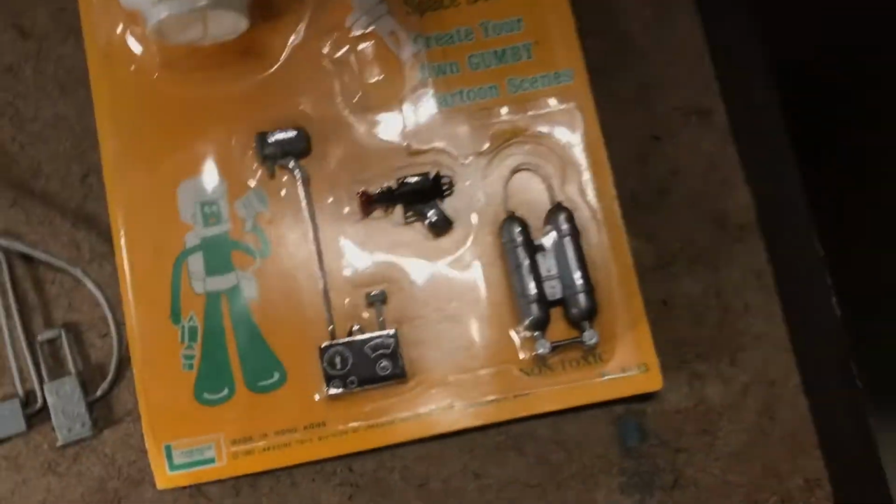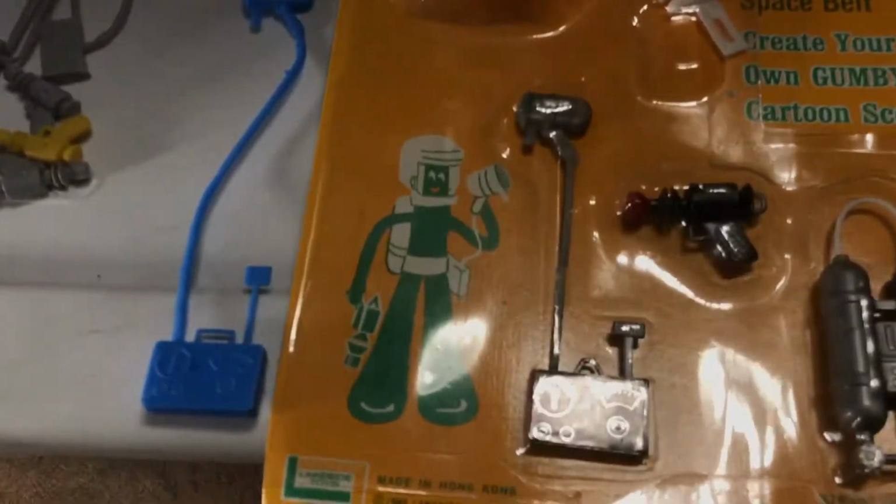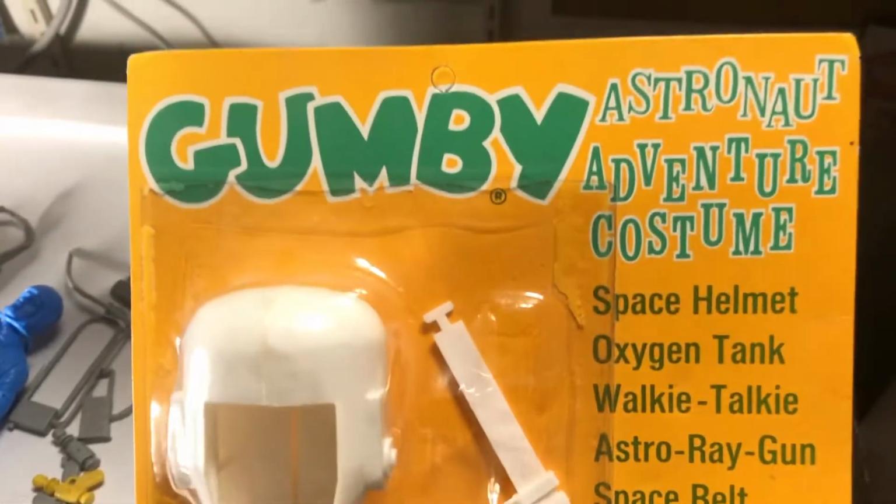Changed slightly for the nature of the figures. All sorts of interesting things to think about, do web searches on. Let's hear it for Gumby. Damn it.